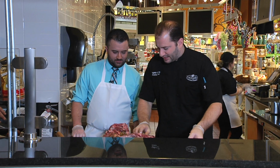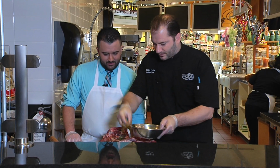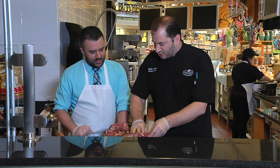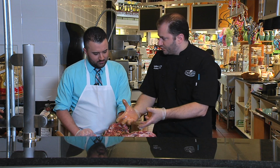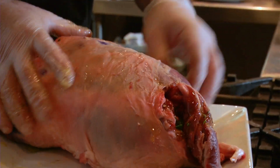So we're going to add that on there. Just rub it in. And when it comes to something like this, it's always good to feel in here. Sometimes there's some cartilage or something left in. You can just pull it out. It's great to do it the night before too, because that marinade will really penetrate in here, but you're still going to get great flavor out of something like this.